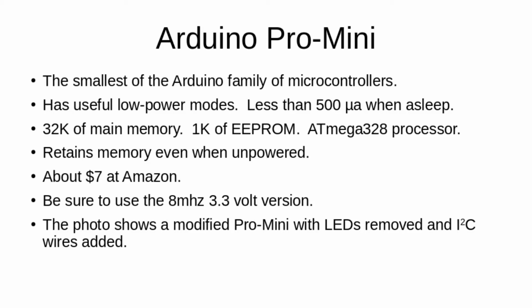The Arduino Pro Mini comes in two versions. One is an 8 MHz 3.3 volt version. The other is a 16 MHz 5 volt version. The 16 MHz version is far more common. It's pretty easy to get the two mixed up.